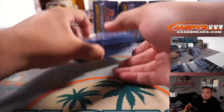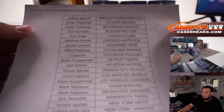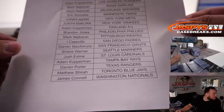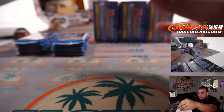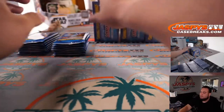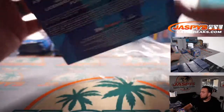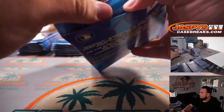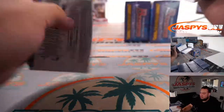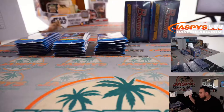So again, guys, this was a 5-box Bowman Sapphire break. So here's the customer names. Jeffrey got Last Spot Mojo, Diamondbacks. There's everybody else's name there. So I'm going to open up all 5 boxes, rip all the packs at a time, and then we'll go through the 5 boxes.